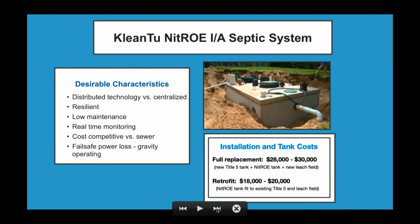What we like about this system, and there's other systems, but they don't work as well, is that it's resilient, it's low maintenance, very low maintenance. We monitor in real time, very cost competitive, as I just said, versus sewering. And the absence of power, and this is critical, it actually will continue to operate as a Title V system. The only working part is an air pump. And so the air pump actually recirculates the water. In the absence of power, that doesn't work, but you continue to have it operate as a regular Title V system. That's important. We all have storms here.